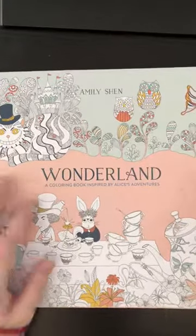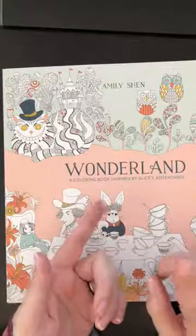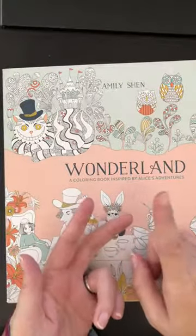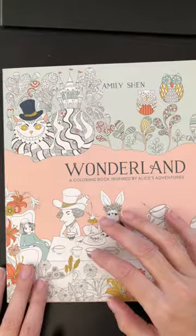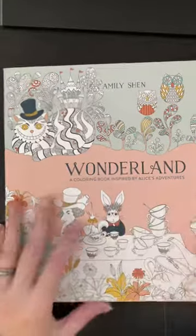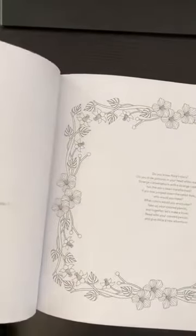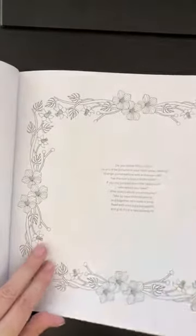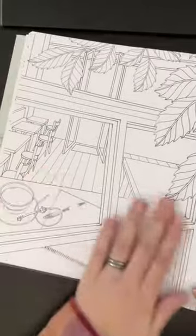Amelie Shen, Wonderland. I love Alice in Wonderland. I have the Good Wives and Warriors Alice in Wonderland. I have this one. I have Pandora and the Mysterious Library. I think this book is adorable. I even have the Alice Nightmare in Wonderland. But look at how much space. That's a lot of open space, and I don't necessarily like that. But the book is cute.